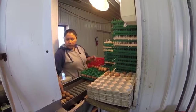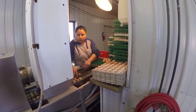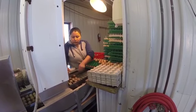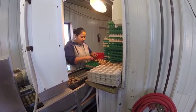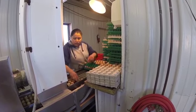Every hour, the machine is shut down, the water's drained, they'll scrub it, and then they'll start it all back up, refill it with new soap, just to make sure that we're not contaminating the eggs down the road with dirty water.